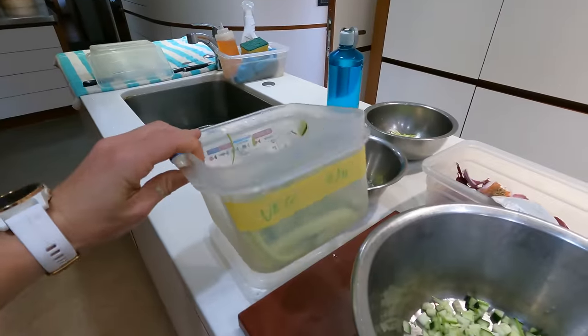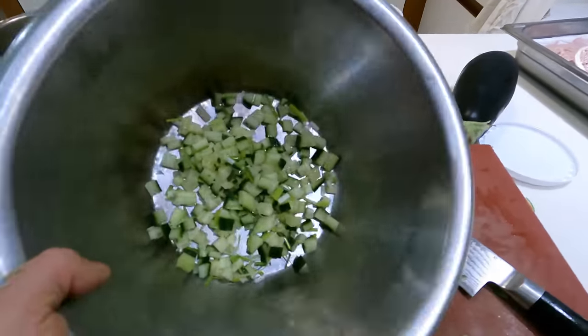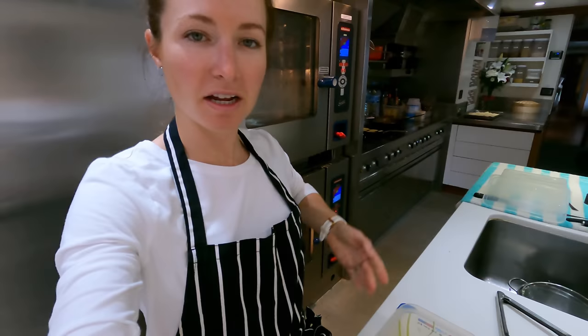So this is from yesterday's dinner, and I always try and reuse it, so it is gonna be in a salad today. It's kind of cut down on waste, saves prep, all that kind of thing.